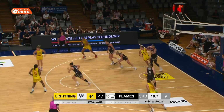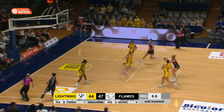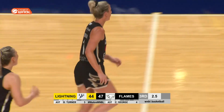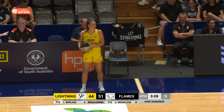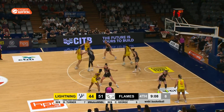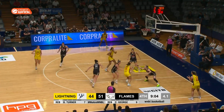Now Brazel. Oh, just ripping it away was Loz Nicholson. Great defence. Will she go again? Might have had a foot inside the line. It goes down for Nicholson. What an end to the third quarter. What a game changer, Loz Nicholson. And that's something that Guy Malloy was saying when the two of them can play together along with Kayla George. That's a pretty potent three to have to take care of defensively.